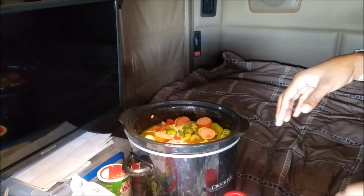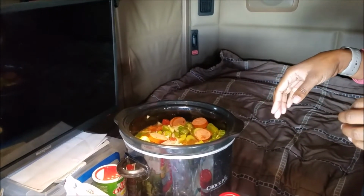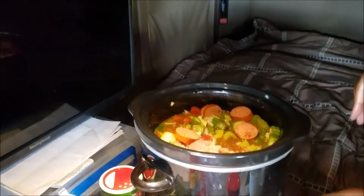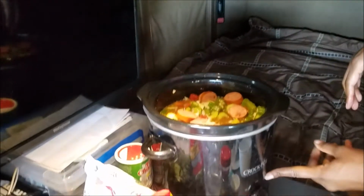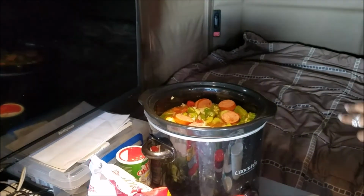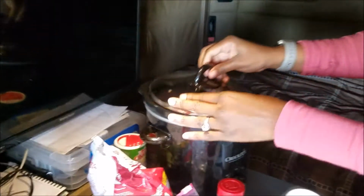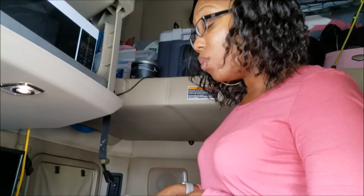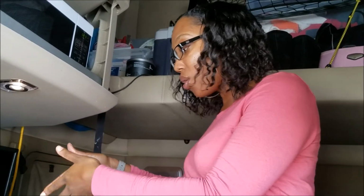So we're going to go ahead and put it. What time are we looking at? 4 hours? Already 4 hours from now. 4 hours. So we're going to go ahead and set that on high. Got all the ingredients put together. Go ahead and put the top on. And basically, I'm going to let this cook for the next 4 to 5 hours while we're driving. Once we stop for the night, that's when I'll go ahead and put the shrimp in and the rice. That'll give it about another 30 to 45 minutes to get the rice to absorb the juice and also the shrimp to start to cook as well.